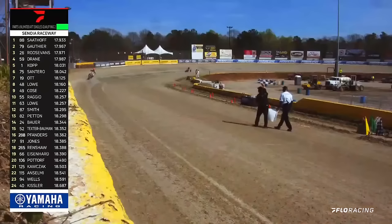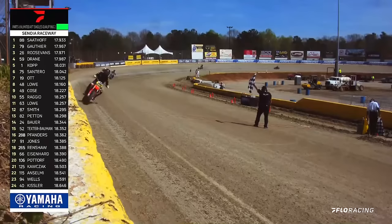Checkered flag is out. Final round of qualifying here at the Yamaha Senoia Short Track. These heat races are coming up pretty soon.